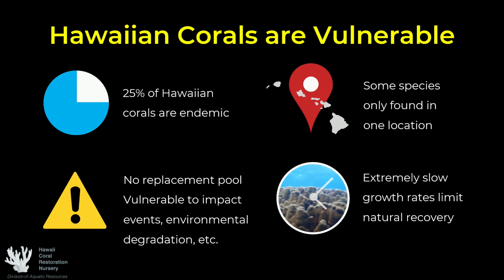Also, watching them grow is like watching paint dry. It's so slow. Reef building corals in Hawaii average a growth rate of 1 to 2 centimeters a year. Super, super slow. So again, if something happens to these limited populations, it's going to be really hard for them to recover naturally.